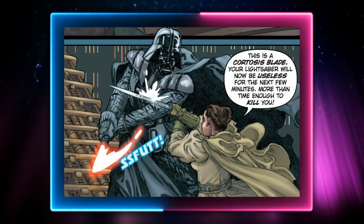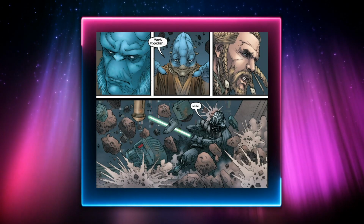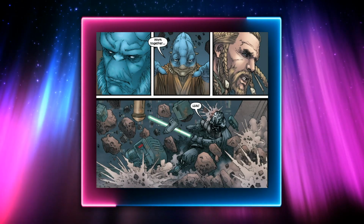Still, it was during this transitional period that Darth Vader in Legends almost lost several duels to relatively low-skilled Jedi survivors. Vader was basically limited to very powerful overhead vertical strikes. He couldn't really move his arms around that much at all, so it was pretty easy to telegraph his movements.